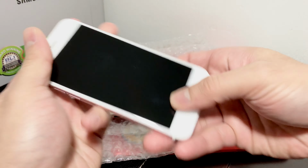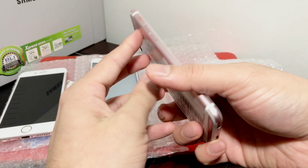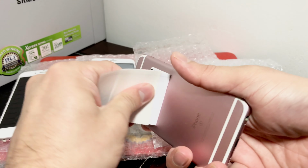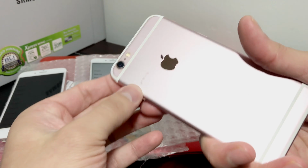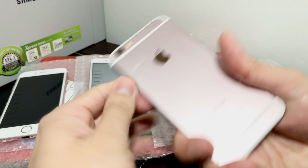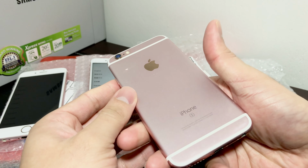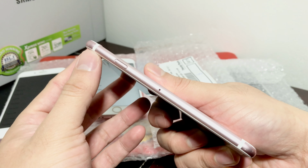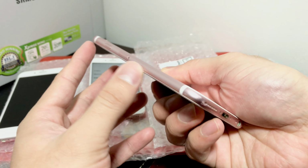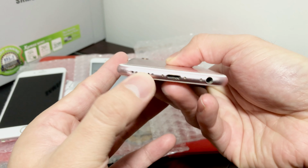So the next one, let's look at the screen. Front screen looks good. Back, we have this label. Let's take this label off. So there's the glue from the sticker that you can take off. Other than that, looks good. These are used so you can see slight blemishes here and there. This one, as you can see, has a little bit more blemishes, but that's perfectly fine.